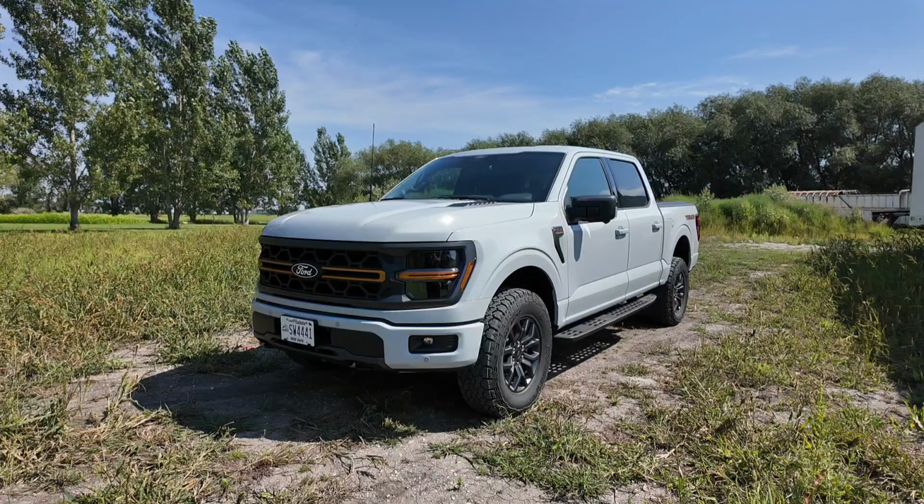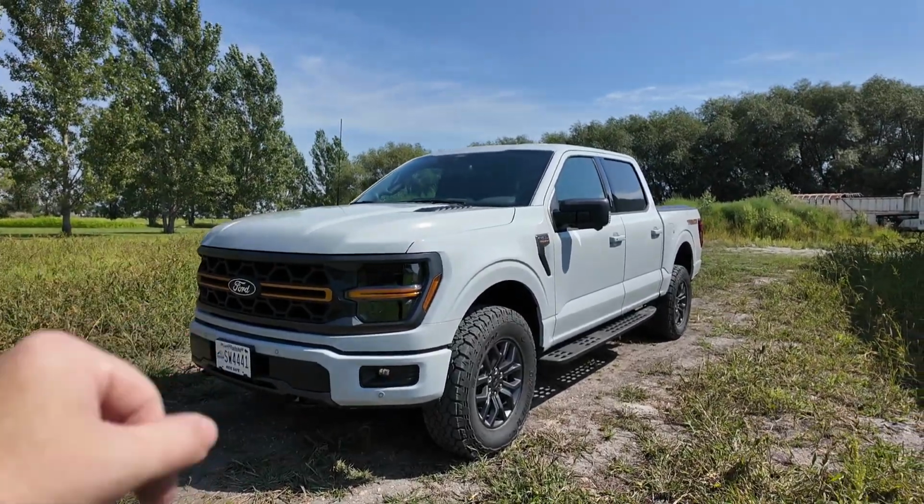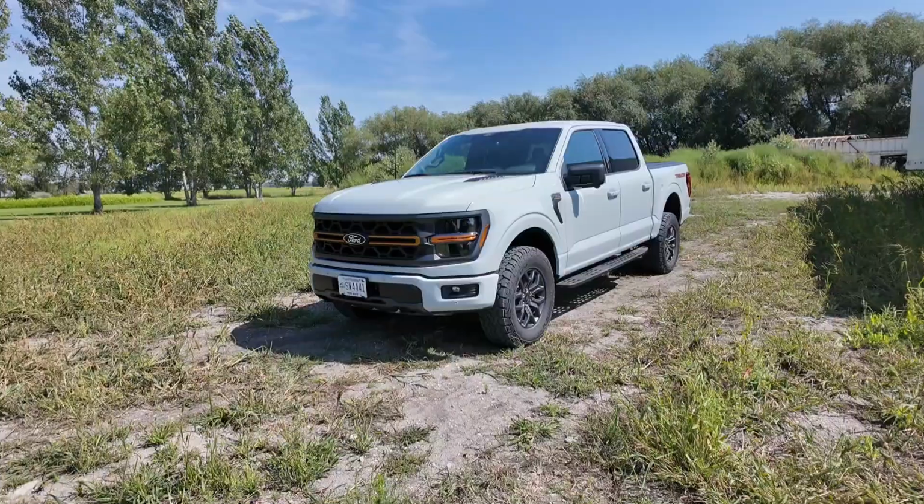I wasn't quite sure when this day would come, but we got rid of the 2018 F150, we got rid of the 2016 Focus ST, and we got ourselves a 2024 5-liter V8 Avalanche Gray 401A package F150 Tremor. For any of those that are in the market for a new truck, I'll give you some of the reasoning why I picked this truck specifically.